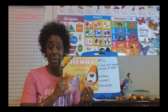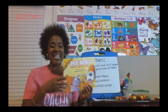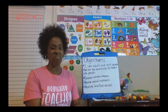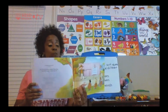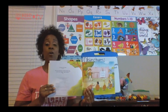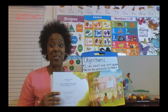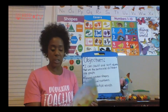Are you ready to take a picture walk? You are? I am too. Let's get started. You ready? Maybe we can read some of the words in the book as well. I like reading. I hope you do too. So here's right at the beginning. It talks about a dog show. Have you ever been to a dog show? Or do you even have a dog? You know what? I have a dog too. Yeah. So let's see what's going on.